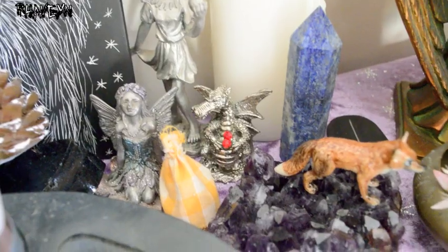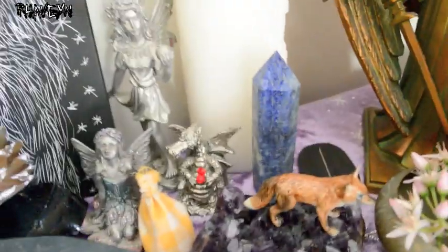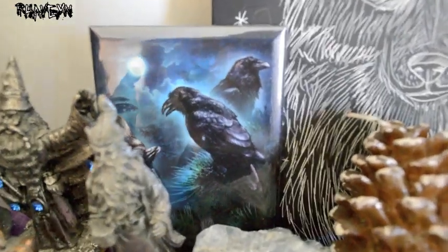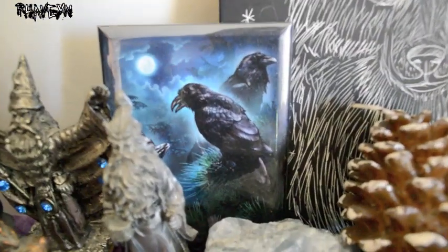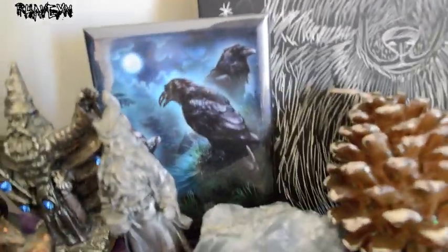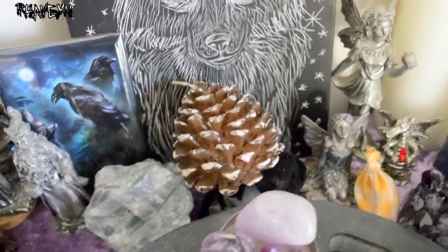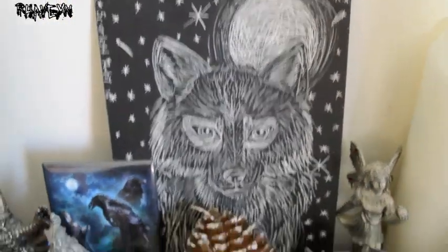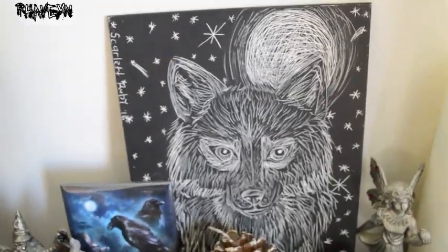Then I got another little dragon statue because there's two main dragons that I work with, so I got one on each side of the altar, just to balance it out, also with the wizards and the fairies and stuff. I got this little crystal. I got this pretty raven picture. I have a really strong spiritual connection to ravens, hence my username. So that's why I have that. I have this pine cone, just pine trees are my favourite trees to be around. And I have this wolf picture, which is for a similar purpose to the raven one.